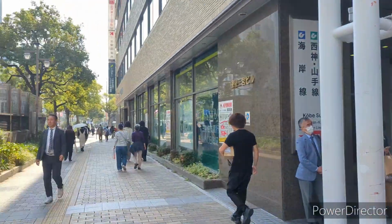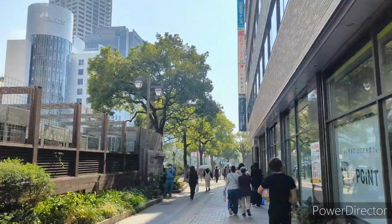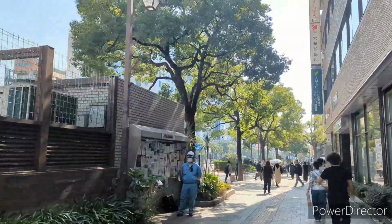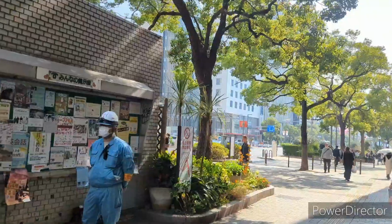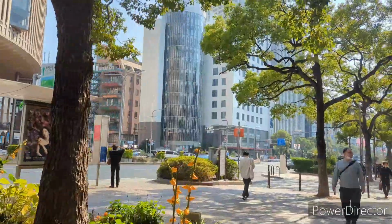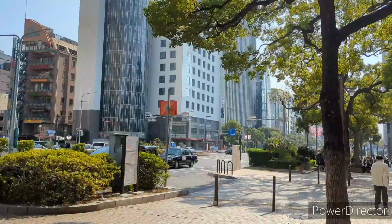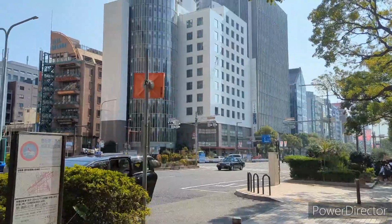So apparently in order to get to the port, we just need to go down this road, straight down in a straight line, and that's it. And there are some different attractions down here. And then you can see that you've got some hotels over here. Let's check this out. So this is a fairly decent looking city here.